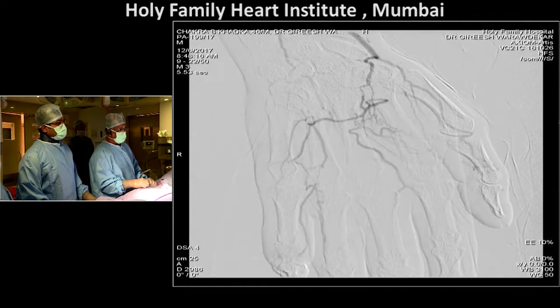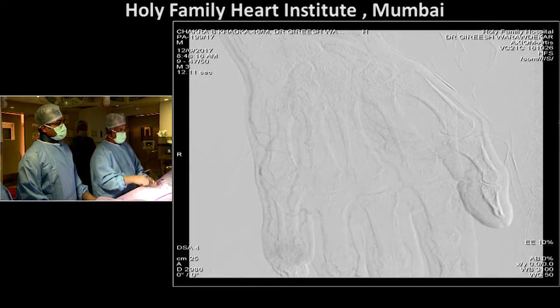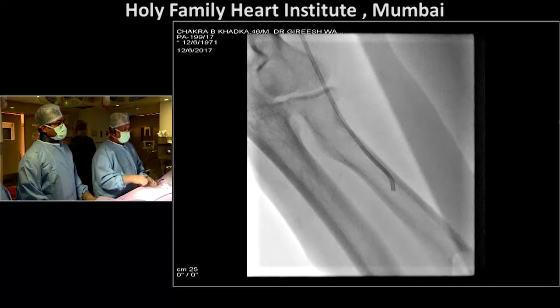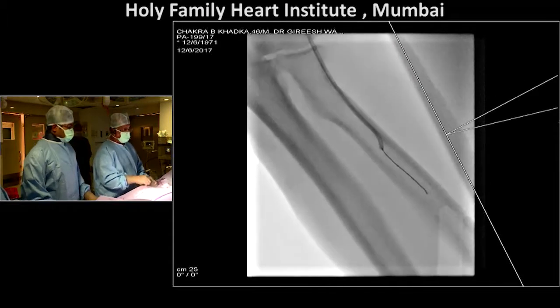And few of the digital branches in the hand are gone. Yeah, so again an embolic episode there. Correct. Something in the brachial, again chronic, acute on chronic episode, and you could go in very easily with your wire, Girish.